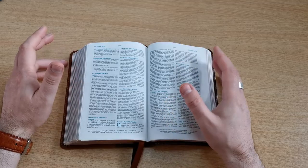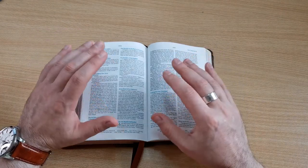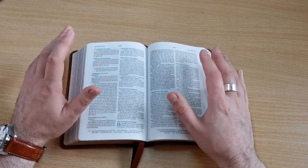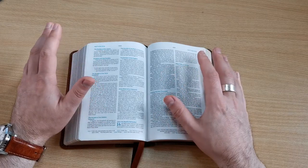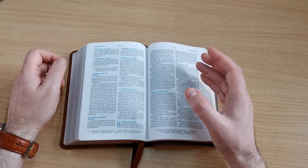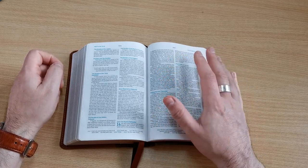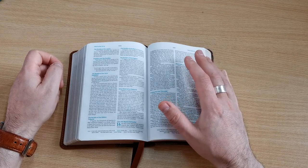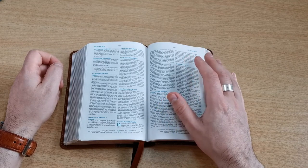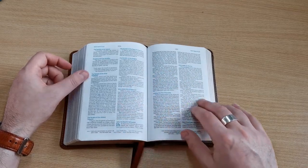If you're gonna just use it as a reader, you're not gonna be studying with it, you're not gonna be highlighting or underlining, that's fine. I don't mind that. But I really like to use my Bibles. And only a few that I have with red letter, I never use them for highlighting or underlining purposes. So in this case, this is a great edition.